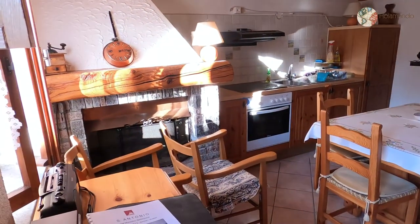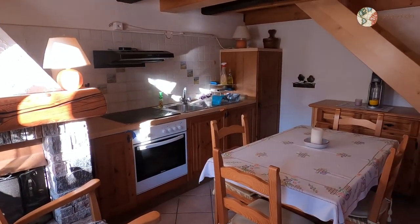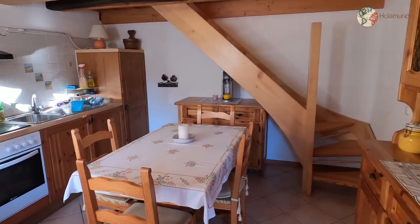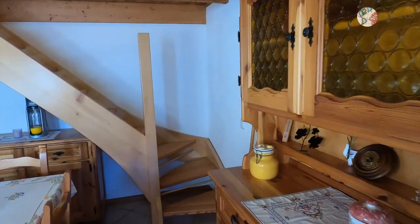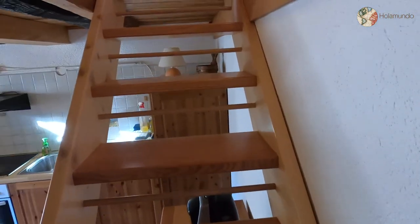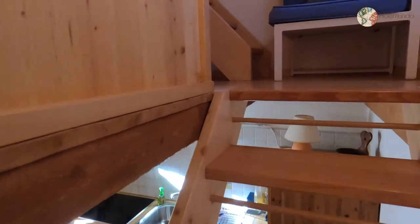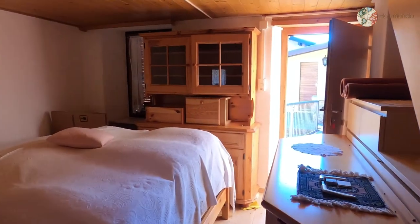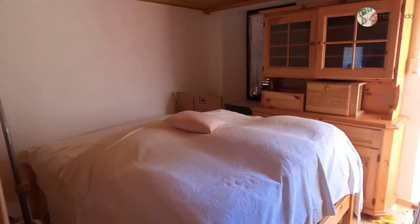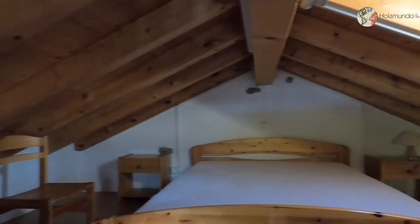First thing again is the kitchen, the fireplace. Wow, it's really looking good and new. That is beautiful. And there's stairs up to the next level. Look back out. This is one bedroom, and there you can also reach the garden. That is the second bedroom under the roof.